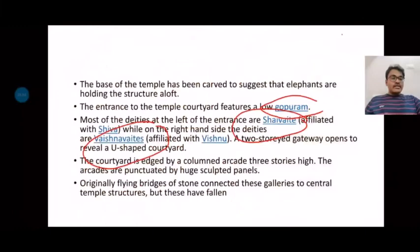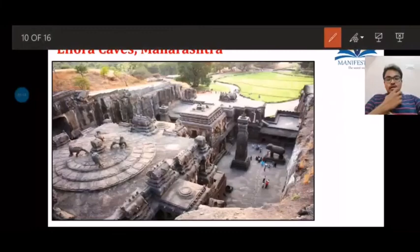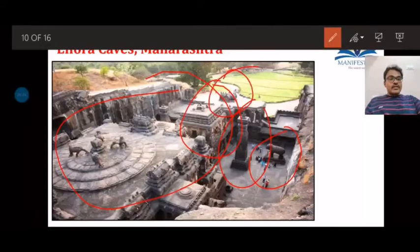Now we'll discuss with images. This is the Kailashnath temple for you. I'll mark the various features of this temple. This is the mandapa which is present, and apart from that, see freestanding sculptures. This is the Dvajastambha. This is also a mandapa. This is the gopura which is present. You can see it there. Entrance gateway, this U-shaped structure will come.